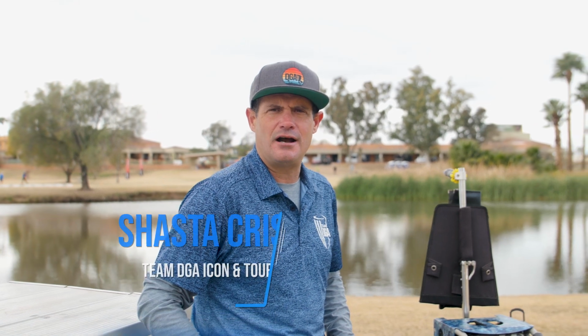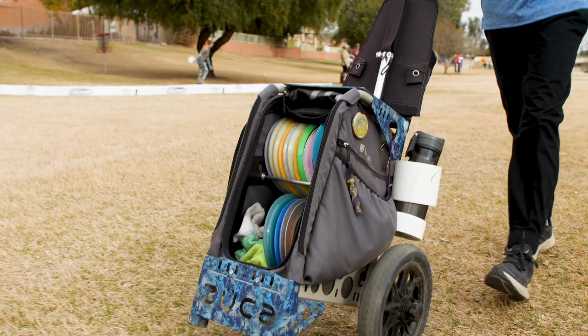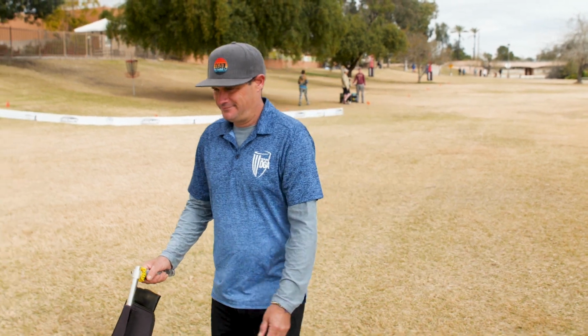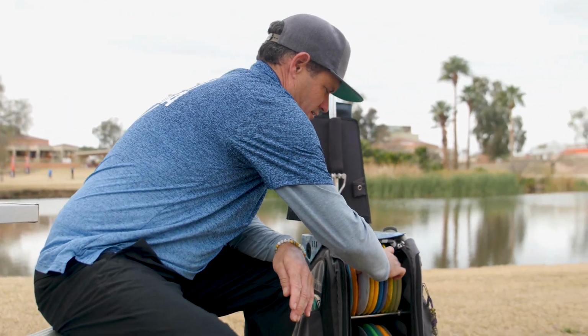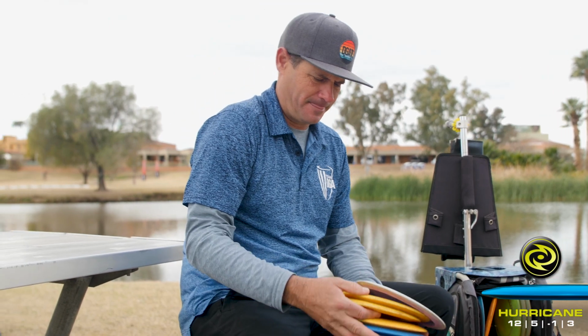Hey y'all, let's talk about what's going to be in my cart for 2023 season. We're out here at Arizona at the Vista del Camino course. So I guess fittingly, let's start with my fast drivers, which is the Hurricane. I only have 6 of them in my bag.